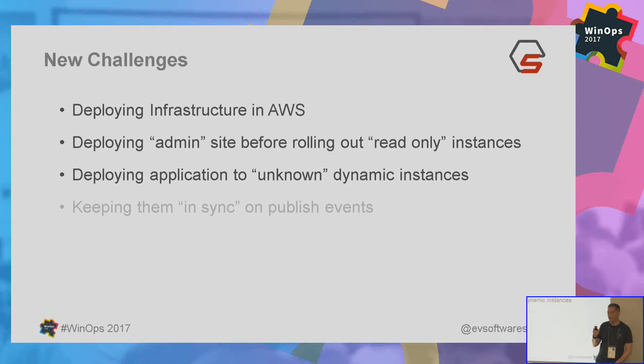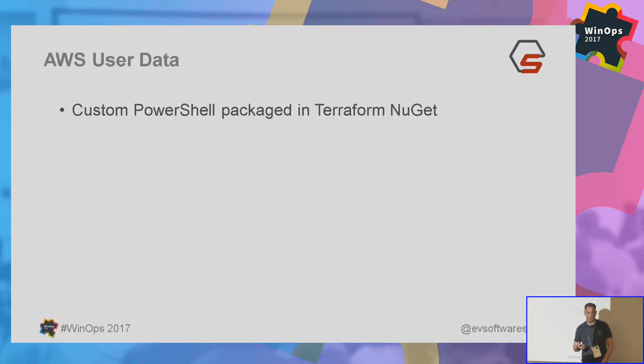Another challenge that we faced was, how do we get an application onto instances that we don't really know about? We've just gone, create me 3 of those, please. How does Octopus Deploy know about them? So we made use of a feature called AWS User Data. It's effectively allowing you to bootstrap an instance. So an instance comes up, and one of the first things it does is it executes your script in user data. This was some custom PowerShell that we packaged in our Terraform NuGet.